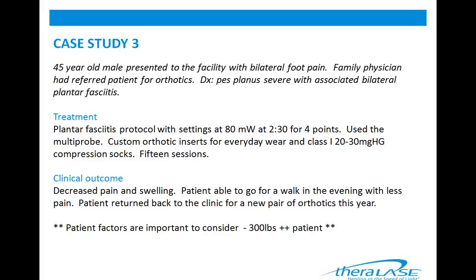So I quickly explained to her, let's try it one more time. Let me look at what's happening, and we had to look at the patient factor. So for her, we had to decrease the intensity of the laser, and we increased the time. So she was still getting the same amount of laser, but we're spreading it over a lot longer period of time, and then she started to respond better to treatment.